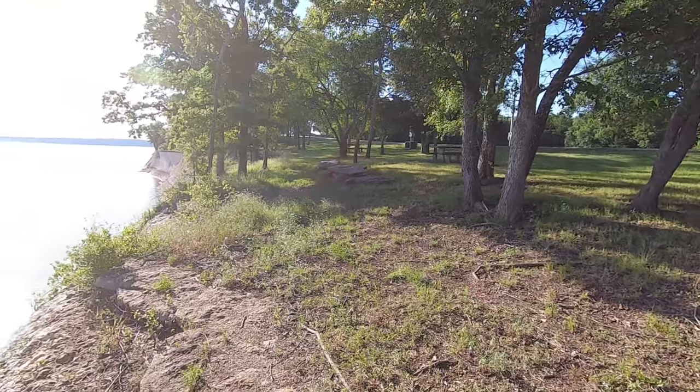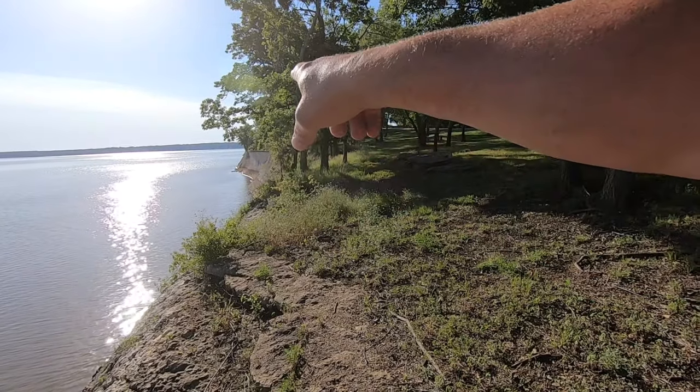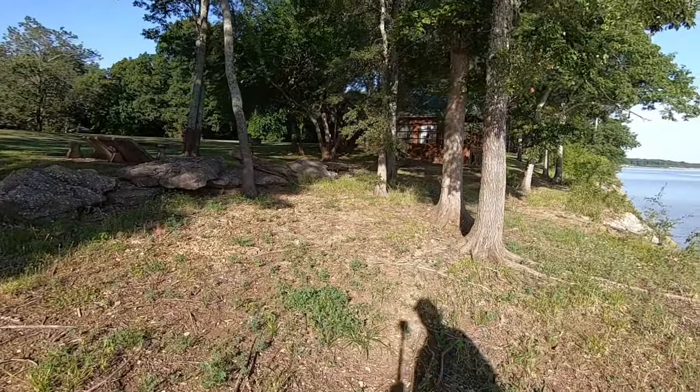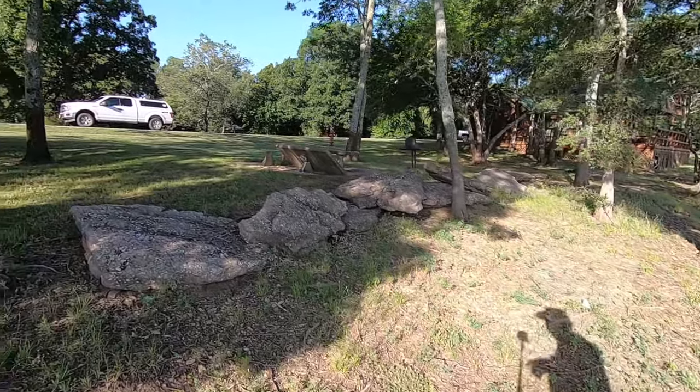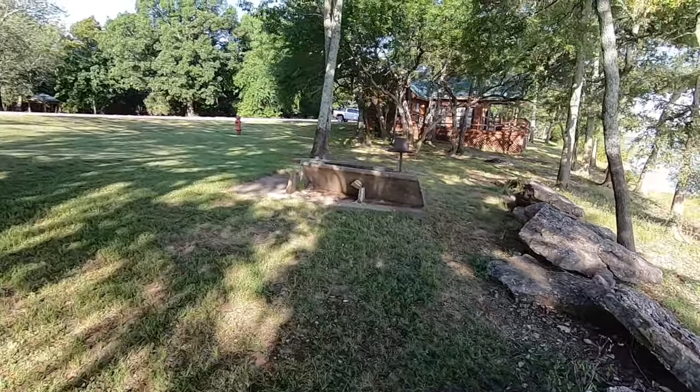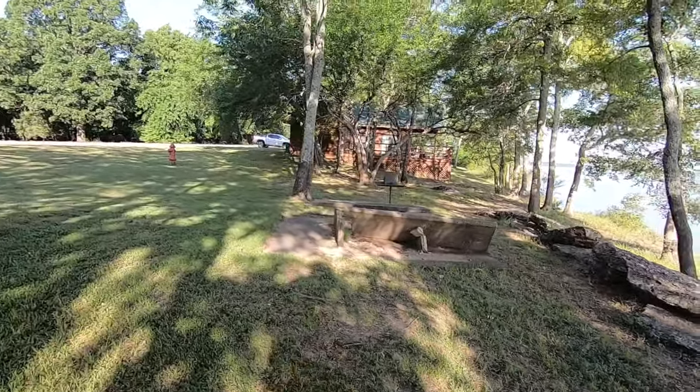I probably should have put the polarizing filter on before I left, but I didn't think about that. I'm still in Hugo Lake State Park. I wanted to show you that's water access from the cabin loop. I'm at the end of the row here. That's kind of an example of one of the $150 a night cabins. On the way out, we'll take a look at the more primitive cabins.